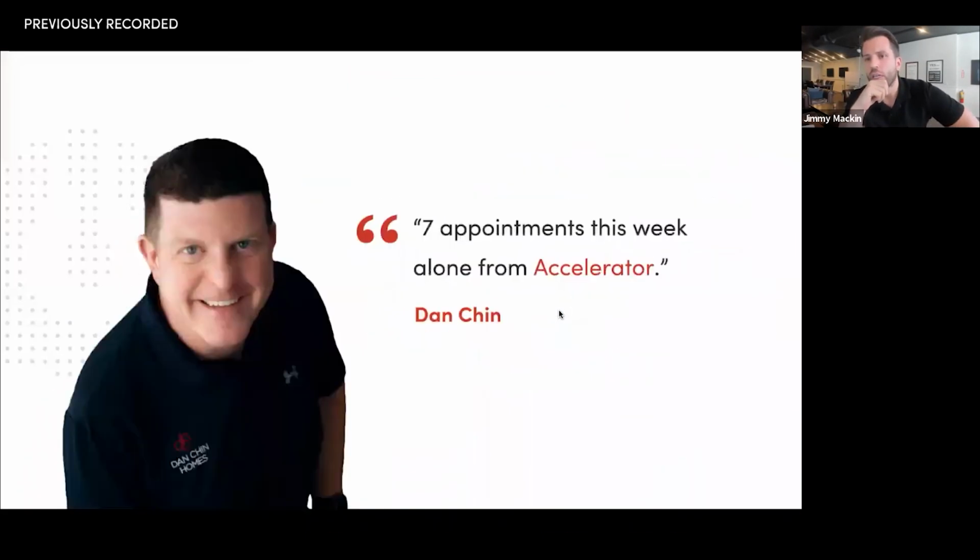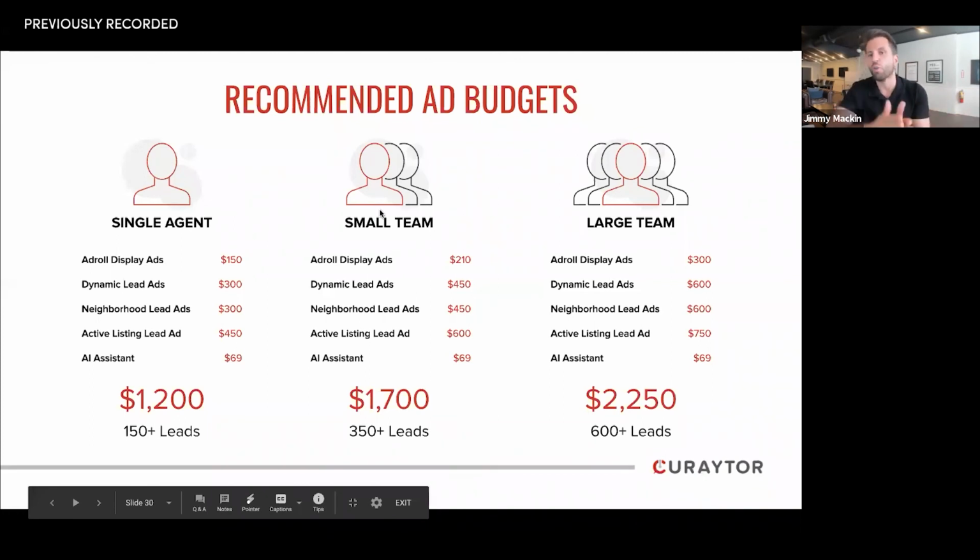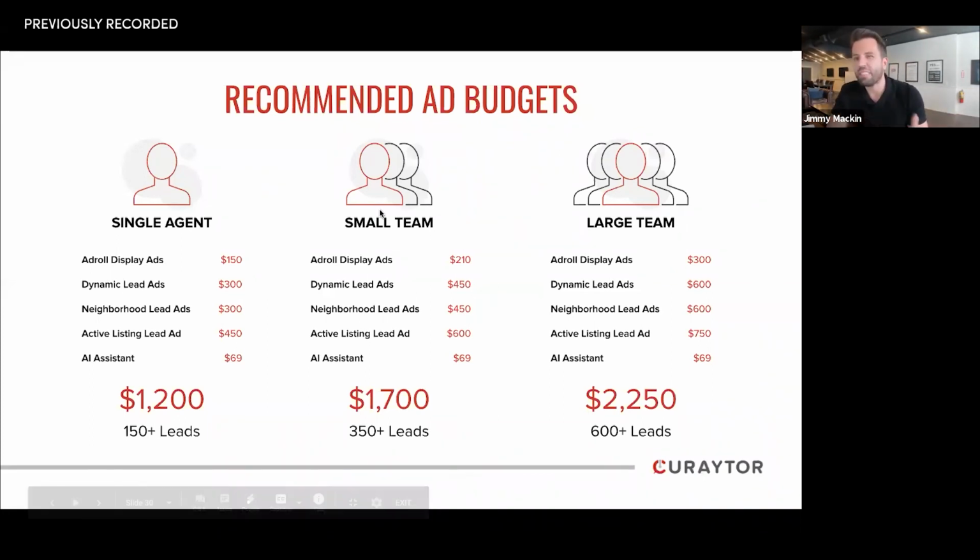So our recommendation here is, depending on who you are, if you're an individual agent who's looking to build a team, if you're an existing small team, or if you're a large team, our recommendation is going to be about $1,000 to $1,200 for a single agent who's looking to grow to a team. A small team about $1,700 a month, and a large team about $2,250 plus. What we estimate for lead volume, again, every lead for Curator Accelerator is going through the same sort of test, is we're averaging about 150 leads per month for $1,200 in ad spend, about $350 for $1,700, and about $600 plus for about $2,250 per month.